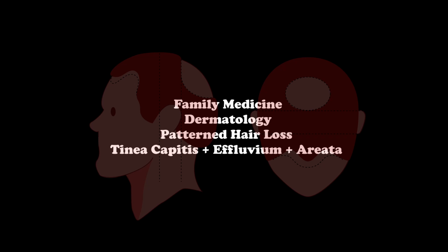Lastly, if you have a PCOS patient with hair loss, aggressive weight loss programs are very important for them, and they won't just present with hair loss, they will even show signs of hirsutism.